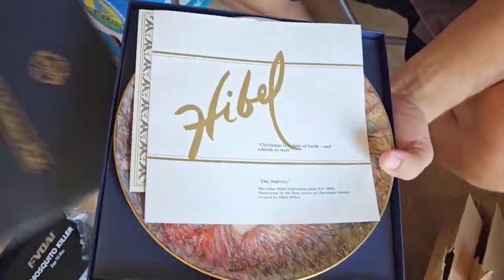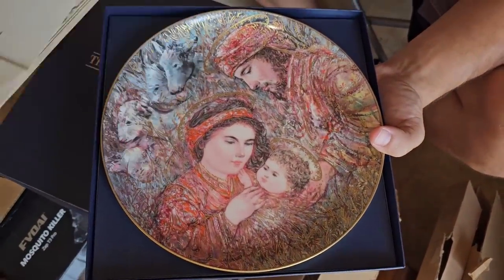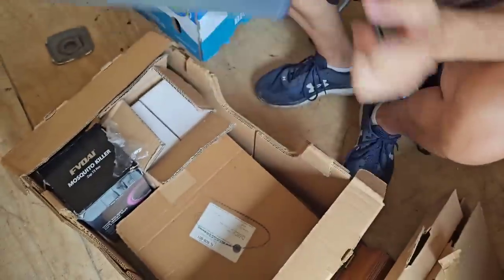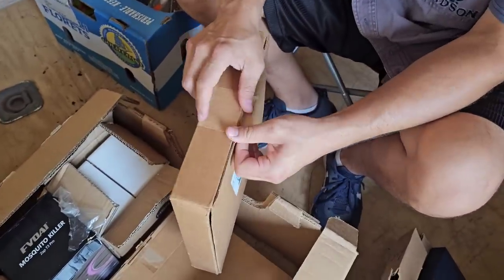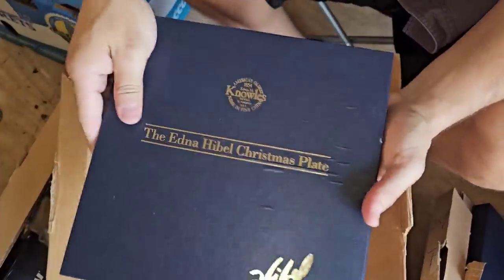There are personal items such as all the guns. And then we've got, oh, look at that. That's religious. And then we've got pallet items as well, such as this. So that's a pallet item. This is going to be a pallet item. I'm going to guess another collectible plate. Yep. Look, there's another collectible plate.